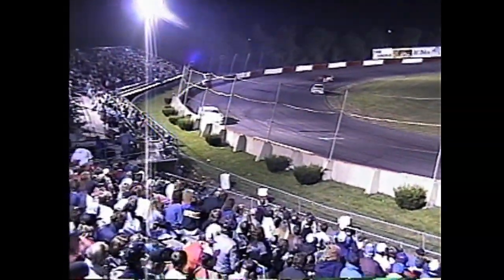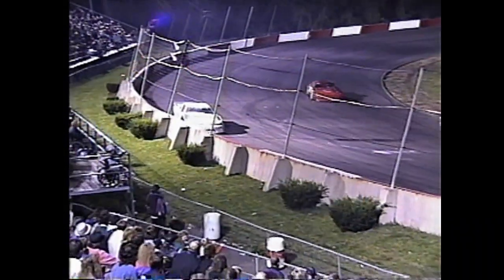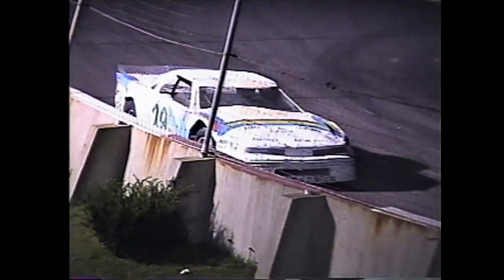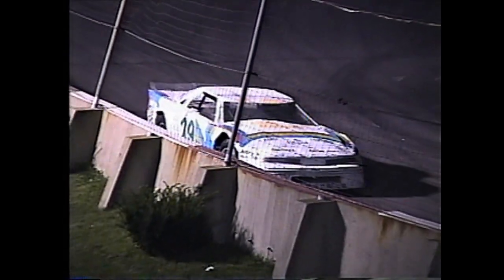Looks as though the trailing arm on the rear of Bob Justice's car, the rear axle, the rear tire getting into the front of the body, the quarter panel, front.